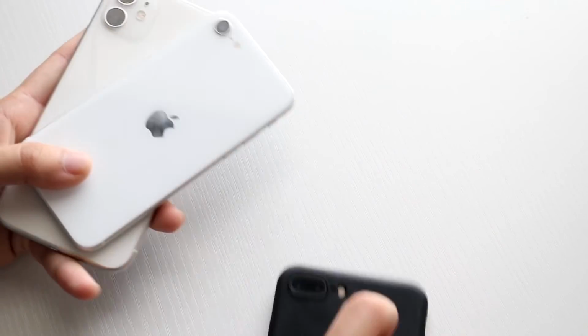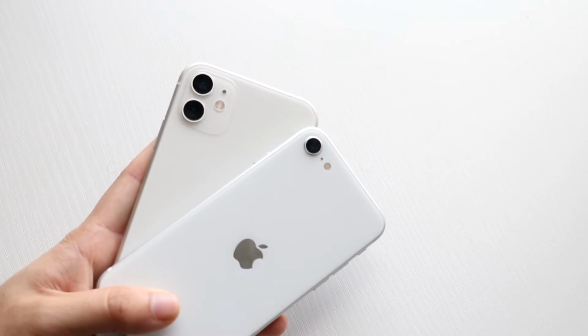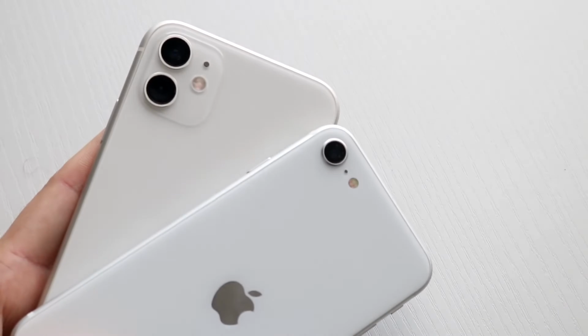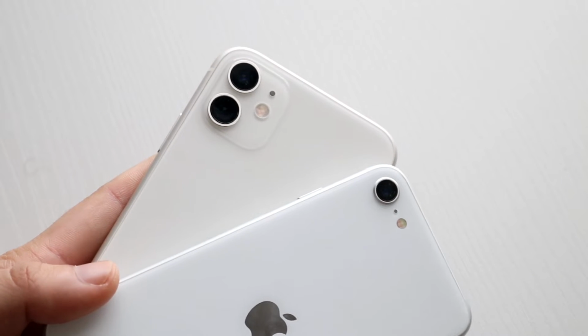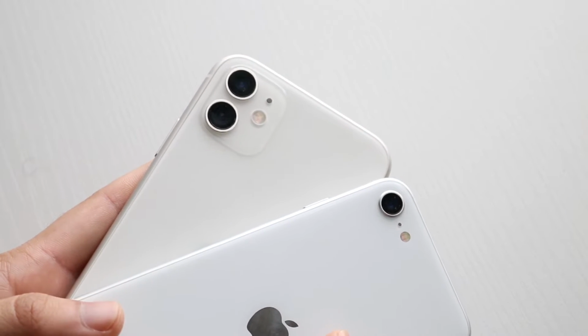Now in terms of the camera department, like I mentioned, the iPhone 11 does have that dual camera setup. The iPhone SE2 has that single camera setup. Both can do 4K video on the back, but the 11 can do 4K at 60 on the back. The SE2 can only do 4K at 30.